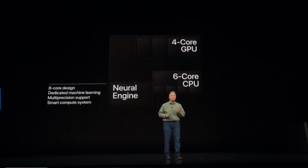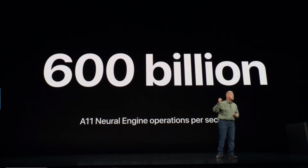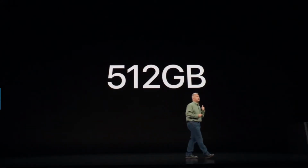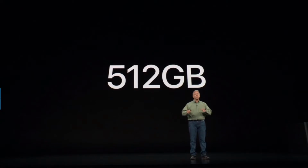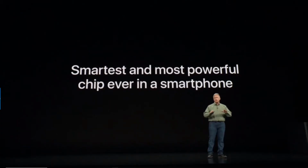We told you last year the A11 Bionic could process an insane 600 billion operations per second. Well, the A12 Bionic is able to process 5 trillion operations per second. So now you can get up to 512 gigabytes of internal storage if you want. That's half a terabyte on your iPhone in your pocket. That's enough for over 200,000 photos stored on your iPhone. It is incredible. This A12 Bionic is without question the smartest and most powerful chip ever in a smartphone.